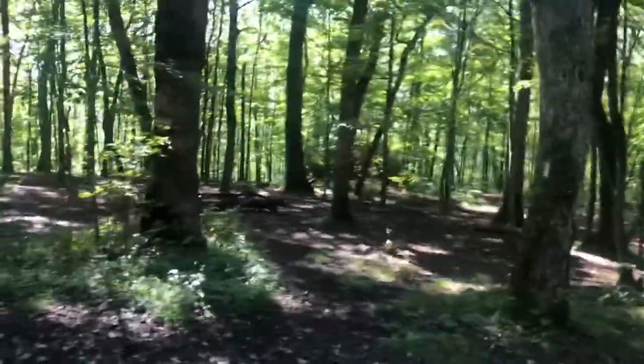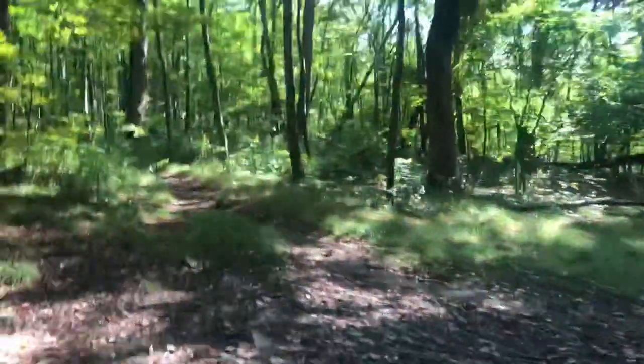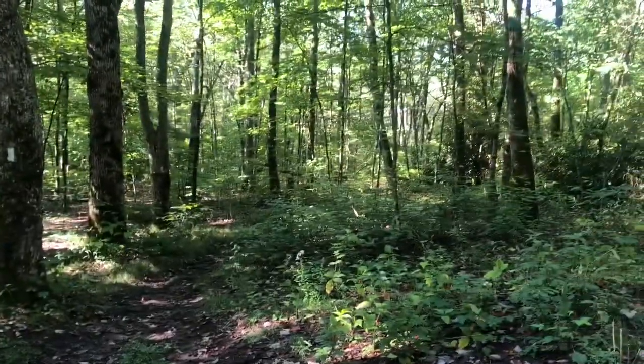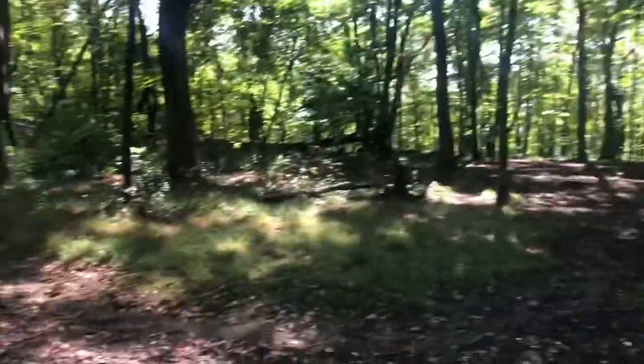I am not going to get water because I'm all filled up, so I can't update you on the water, but pretty decent shelter. Be stopping for a snack here before moving on. I've got about 16 miles left for the day.